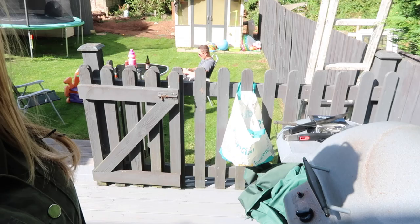It comes with a waterproof cover. And, yeah, another thing I bought off Facebook. That's an absolute bargain on there. I love it. Ash is chilling in the garden now, enjoying himself while I cook the dinner. Kids are next door, playing with their friends. Such a good day. Such a good day.